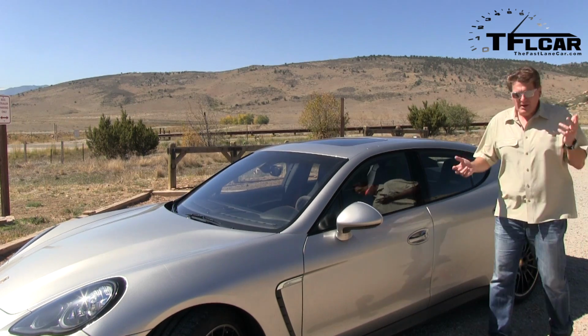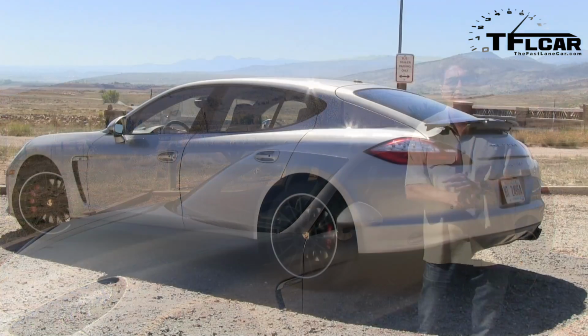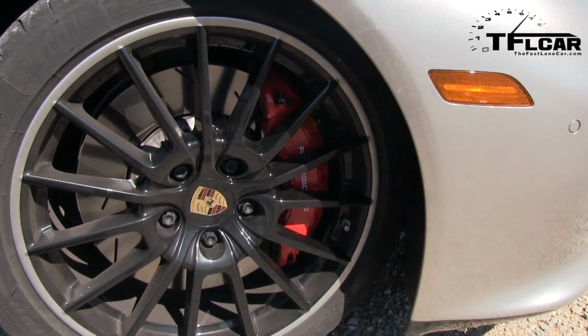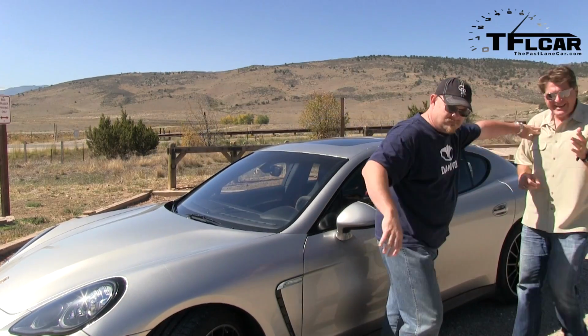Alright, I know the rub. Some say that this car looks like a pregnant turtle. But you know what? I don't care because it has the most road presence of any car I've ever driven. It is literally wider than it is taller. I mean, look at those wheels. 20-inch wheels with those beautiful Porsche brakes just popping out. You gotta love that, Nathan.